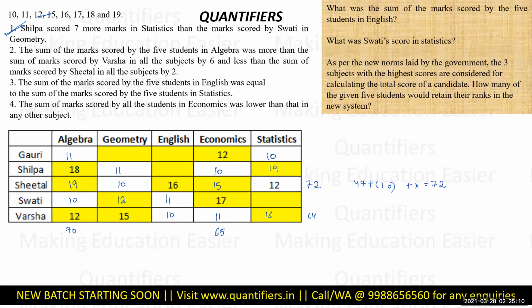I was also given a point about economics total, right? The sum of marks scored in all the subjects in economics was lower than any other subject. So 65 is the lowest total I can achieve in all the subjects, right? Now, can I use this? 19 and 12, 31, 16, 47, and 10, 57 plus something, this value. So this gives me a lot of possibilities. 16, 11, 27, 10, 37. The difference is 28 that I have to, okay, again, a lot of options.